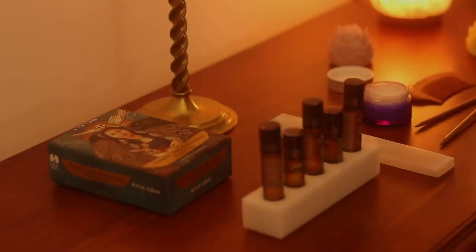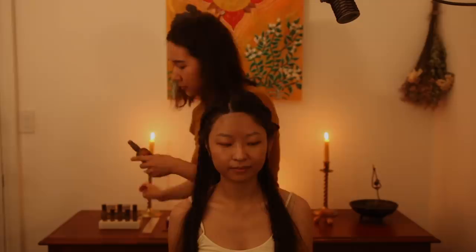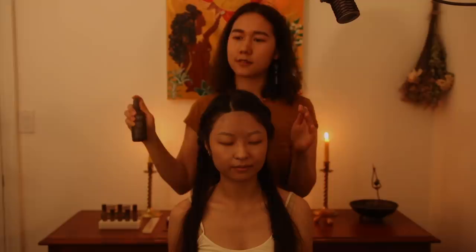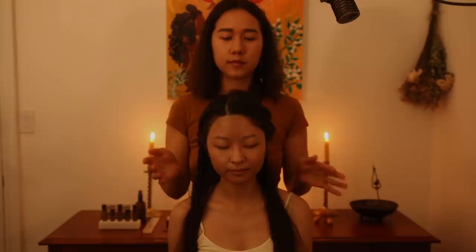Okay, so for this portion, we're gonna do some more spiritual cleansing and just a little bit of spiritual guidance, since I know you're interested in that. We're gonna start off with just cleansing your aura. We're gonna use the Sage Stress Release Mist. I want you to close your eyes, okay? You can just breathe that in. And exhale.